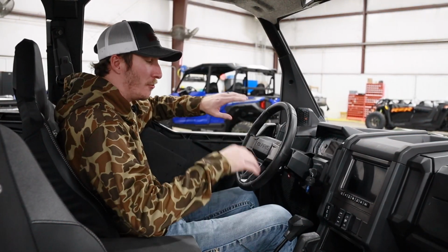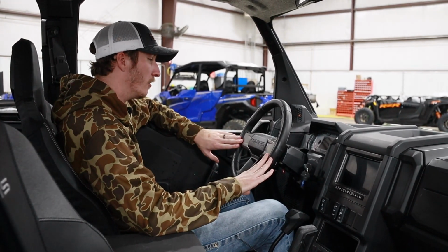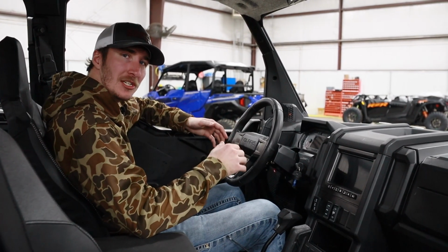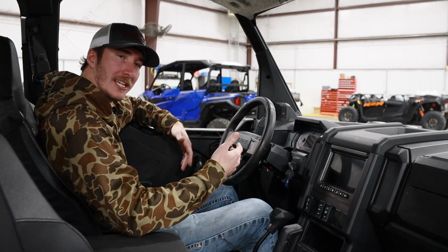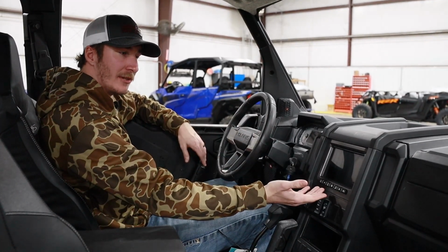All right, everybody. We can see we're sitting in the Xpedition here, and let's talk about the first thing that's in front of us, and that's the steering wheel. The steering wheel in the Xpedition is tilt and telescopic. So not only does it go up and down, but you can pull it out or push it away from you. And then moving on over, we do have a Ride Command console.